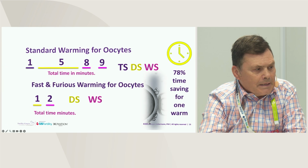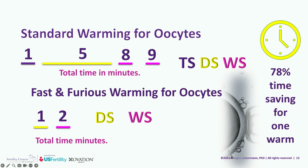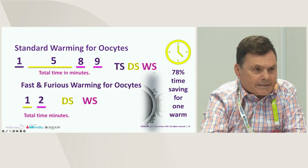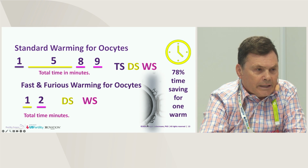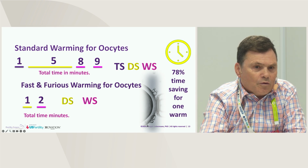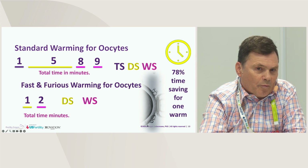When we look at the warming, we usually warm in 9 minutes. You start with TS for 1 minute, you go in ES for 3 minutes, followed by WS for 5 minutes, and another 1 or 2 minutes in WS. So it comes down to 9 minutes, and my protocol comes down to 2 minutes. I don't start with TS, I use DS, 0.5 molar, and then I stay for 1 minute, and then for another minute in 2 drops of water solution. So cutting down egg freezing and warming from about 27 minutes down to a total of 4 minutes.